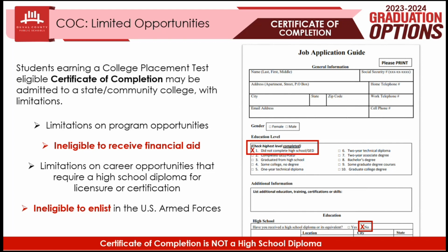But again, we encourage students that haven't met the assessments, even after they get a COC or certificate of completion, to continue taking the assessment so that they can get a diploma.